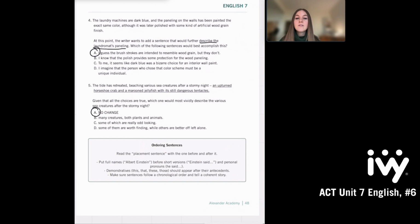Next, moving on to the idea of ordering sentences, which will also come up frequently in these questions. We need to make sure we read the placement sentence with the one before and after it. It's important to put full names, for example, Albert Einstein, before a shortened version, Einstein said, and personal pronouns, he said. Demonstratives like this, that, these, or those should appear after their antecedents so that there are clear antecedents in the sentence. And we also need to, of course, make sure sentences follow a chronological order and tell a coherent story. So we need to make sure that critical information is introduced before the ideas that follow that information.